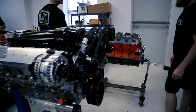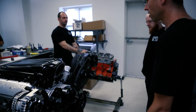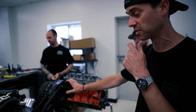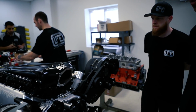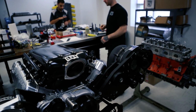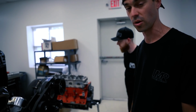Right here. What size cubic inch is that? 400. 3750 stroke, 4125 bore. F1894. So what y'all see on most of our cars we build, this is pretty much a similar setup, just the LS motor versus the LT stuff. This made 1400 on the dyno with this configuration. Sick. So 1400 flywheel, depending on the drivetrain, you're looking at roughly 1200 rear wheel horsepower.